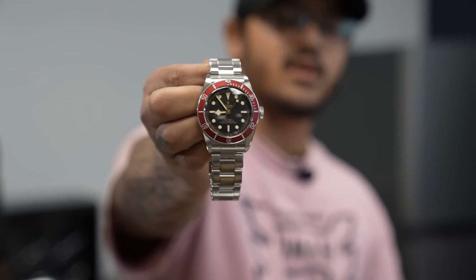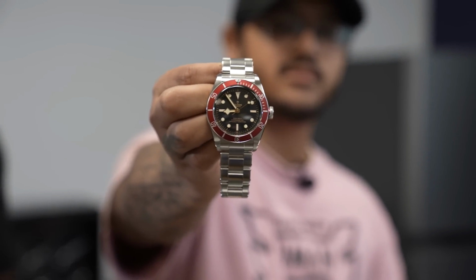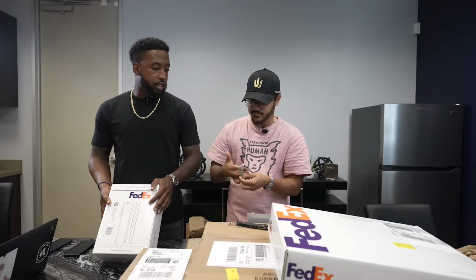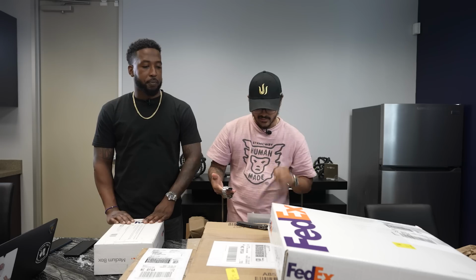We used to have a couple of these, but they were all smile dials. That looks brand new condition. He said it was pre-owned. We'll be listing that one for $3, complete set. You can find that on the website. That's a good price for that.